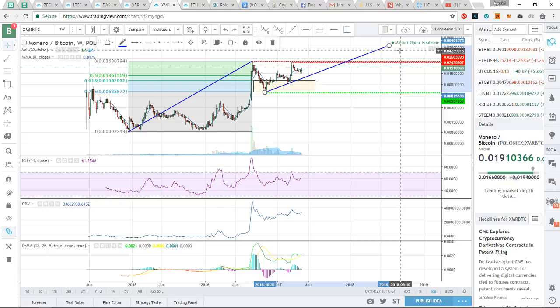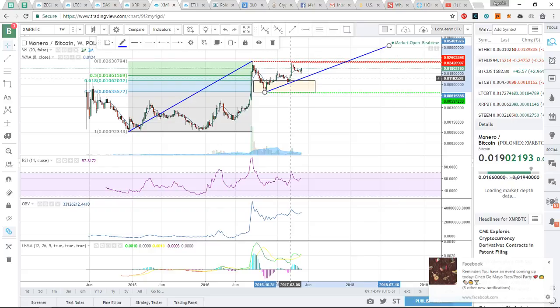I'd rather give up 0.5% instead of watching my trade go up within 0.5% of my target and then retrace back down and get stopped out. I don't think so. So, a couple percentage points, I'll take that. Maybe 0.053 or 0.054. But anyways, that's where I see this one going.